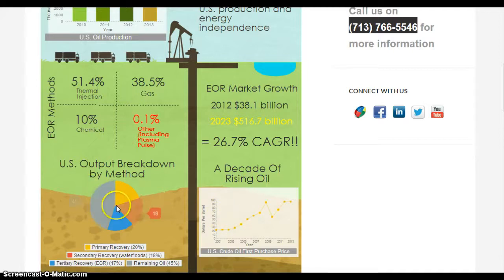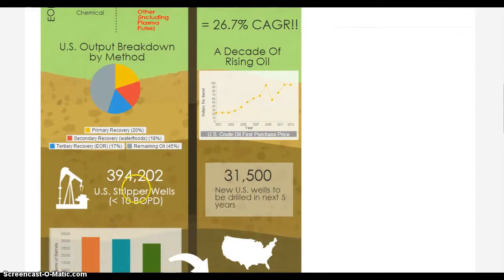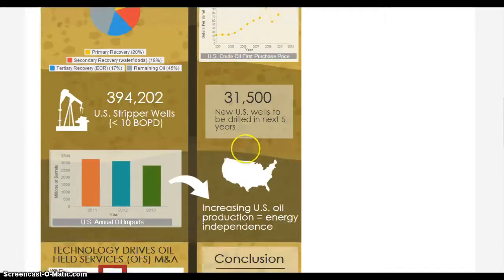This is an interesting breakdown of the various methods and their contributions to U.S. energy output. Some of the lower hanging fruit for Propel Technologies are wells that are producing under 10 barrels per day, otherwise known as stripper wells, so you can see that that's a fairly sizable market. And the growth of new wells in the U.S. is also discussed here in this figure.